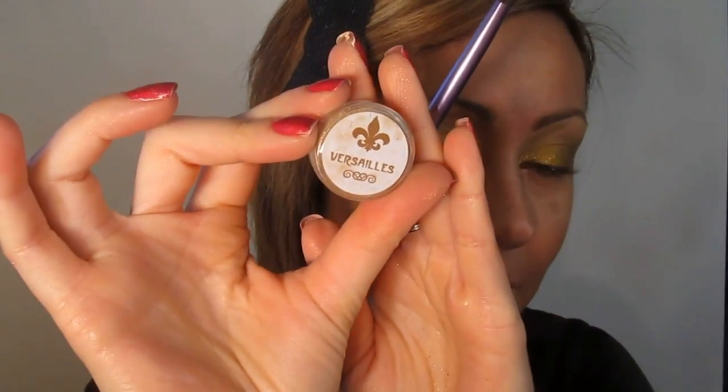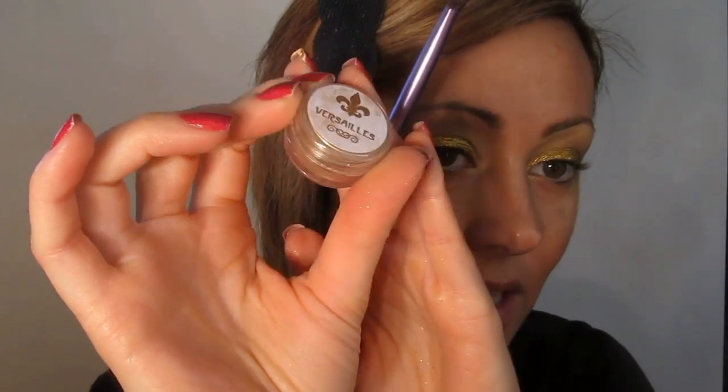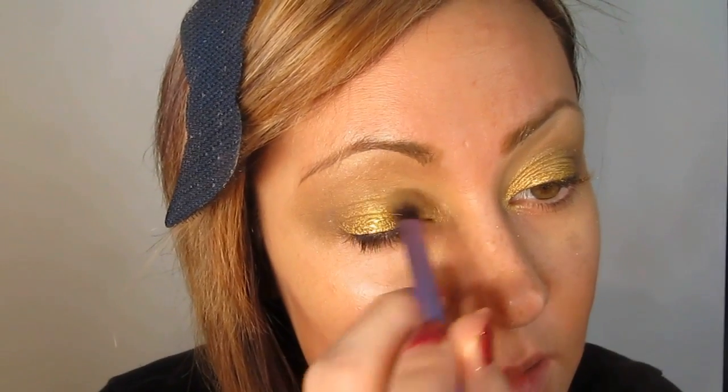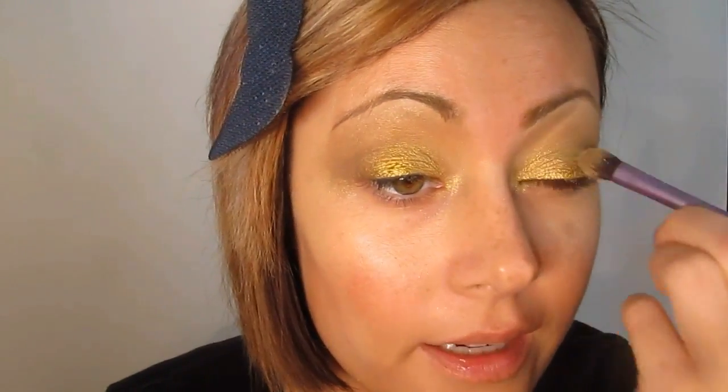From Pumpkin Poppy, I'm going to be taking Versailles, which is literally just a very smooth gold pigment. It's much more of a rusted gold, not so much of a pure gold. This is in the inner portion of the eye so that there's dimension on the base color of the lid. Blend over that. It will lighten subtly. If it's not appearing on camera, it'll make a major difference in person.